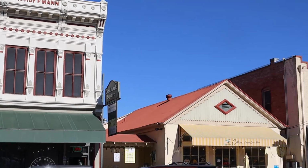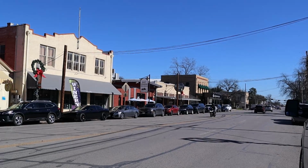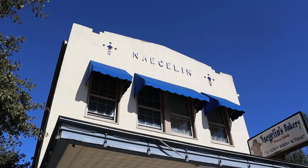I mean, this really looks like a town from the Old West. These very old buildings from early 1910s, 1920s, or even earlier, some of them. And you can just kind of imagine this dusty road back in the day with the horses going up and down, carriages, just the sound of the train over there in the station. So just like a frontier boom town that is now a tourism hotspot here in Texas.